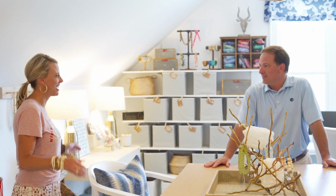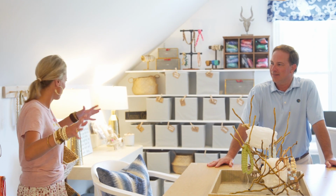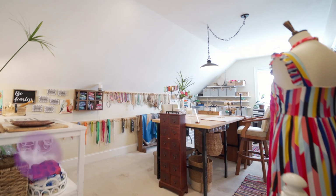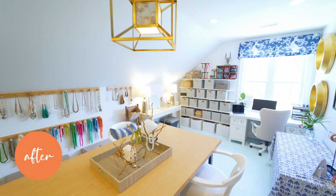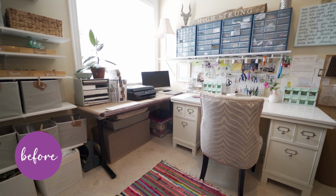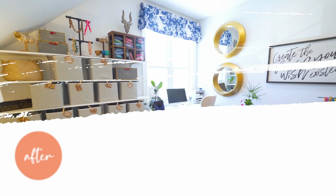Who would have thought, just changing things up a little bit would make such a huge impact in the room? Completely different. It feels like 1,000,000 pounds have been lifted off my shoulders. To be able to walk up there and have a space that is organized and fresh. This room is over the top inspirational.